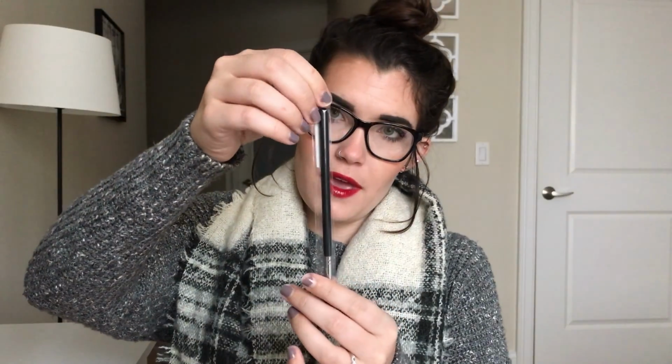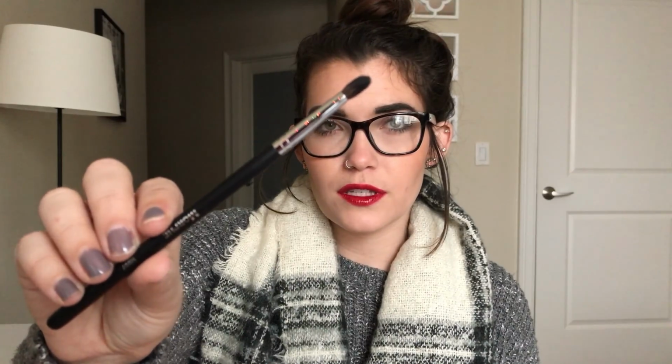And then I also picked up, now that Morphe is on Ulta, the Morphe M507. Let me take it out of the baggage. It's their really small, pointed crease brush. I haven't tried this out yet. It's honestly a little bit smaller than I was expecting it to be, so I'm not exactly sure how useful it's going to be, but I'm going to give it a shot. Everybody raves about Morphe brushes, as you guys I'm sure know, so I wanted to see what all the fuss was about.